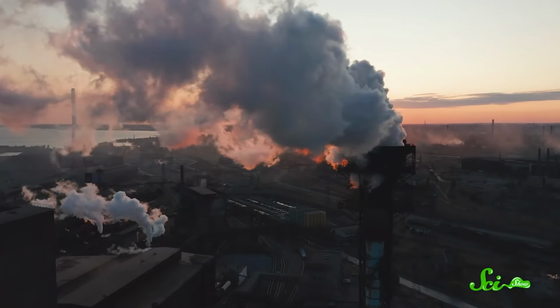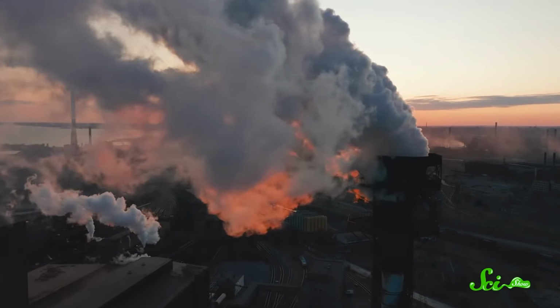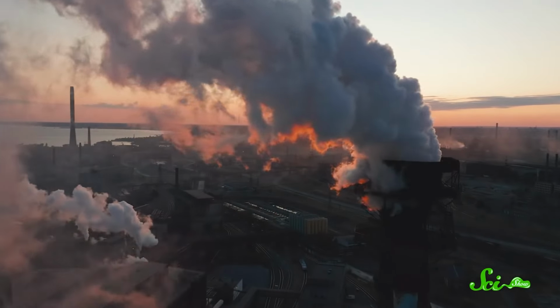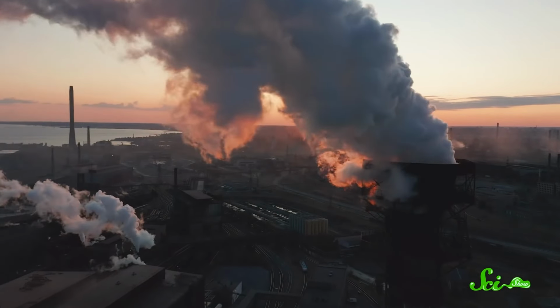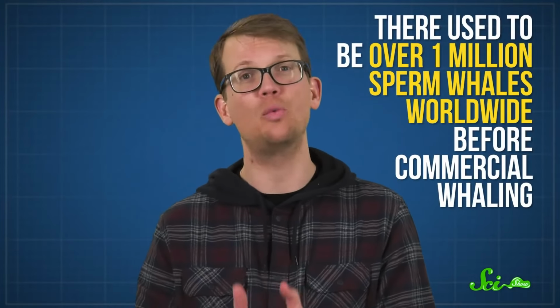Now, this is a drop in the bucket compared to the billions of tons of carbon dioxide humans pump into the air every year. So the Southern Ocean sperm whales aren't making much of a dent in our climate problem all by themselves. But they aren't the only whales in the Southern Ocean, and researchers believe that other species found there may be doing the same thing. Also, there used to be over 1 million sperm whales worldwide before commercial whaling. Just imagine the carbon storage potential if their populations rebounded to that level.